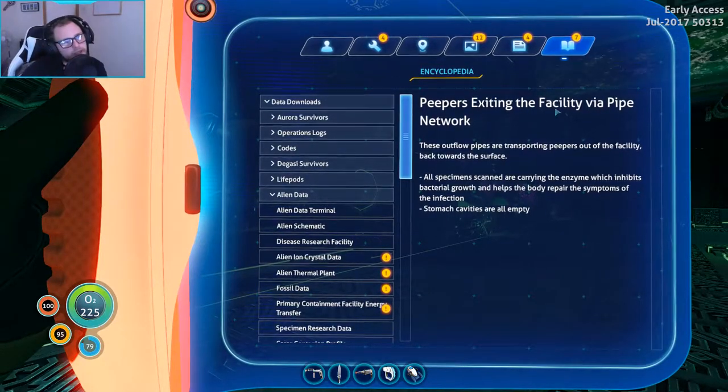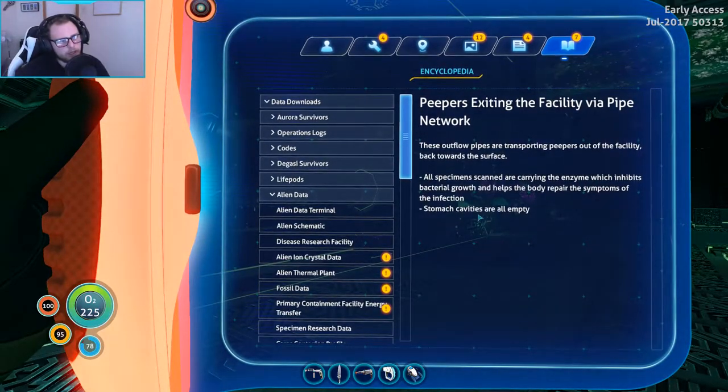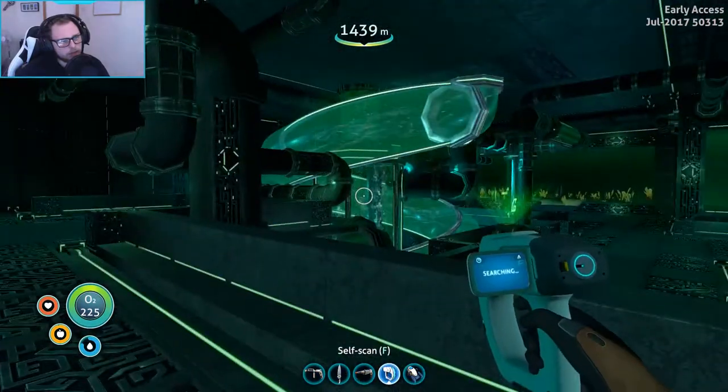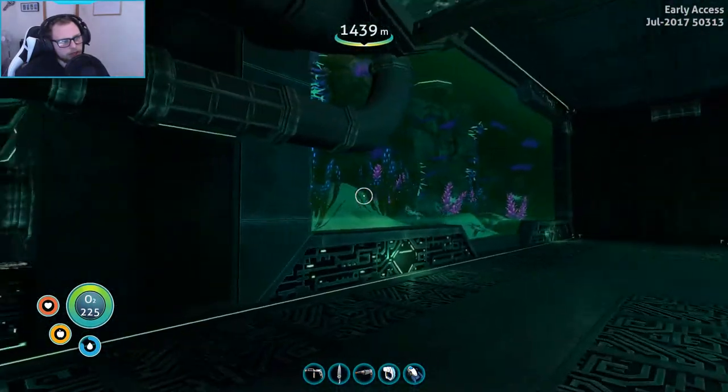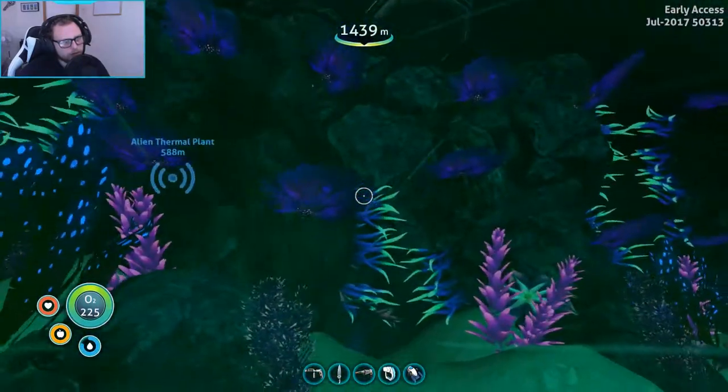Peepers exiting the facility via pipe network. These airflow pipes are transporting peepers out of the facility back towards the surface. All specimens scanned are carrying the enzyme which inhibits bacterial growth and helps the body repair the symptoms of infection. Stomach cavities are all empty.